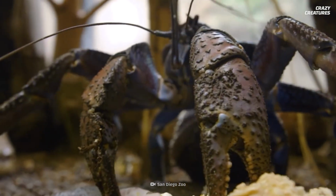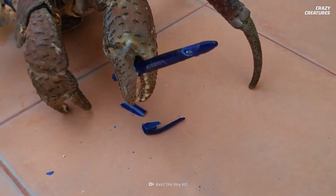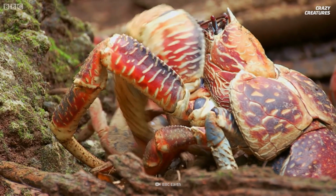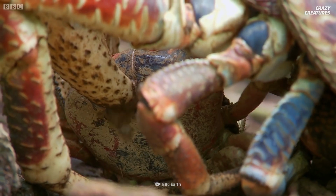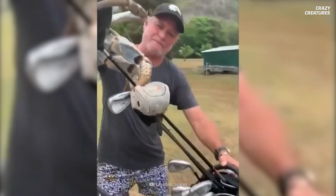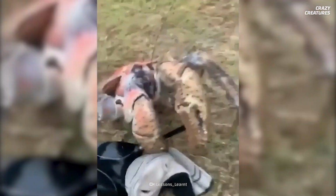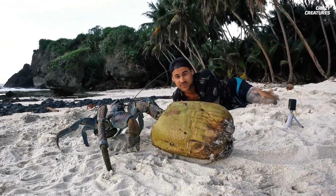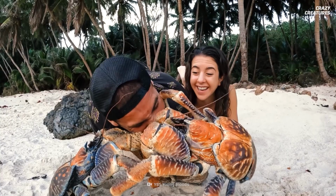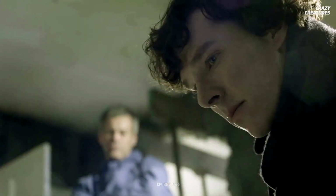The pincers are perhaps the scariest characteristic of these monsters. They have some of the strongest on Earth, packing a force equal to that of a lion's bite. Their 3,300 newtons of squeezing power is almost enough to break a human bone. Ouch. Thankfully, these crustaceans won't attack people unless threatened. But they have been suspected of eating at least one person.